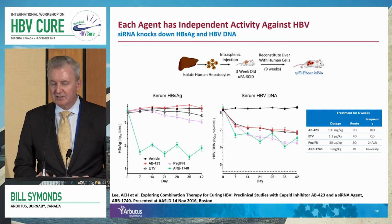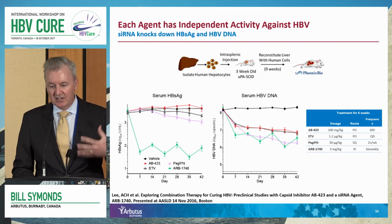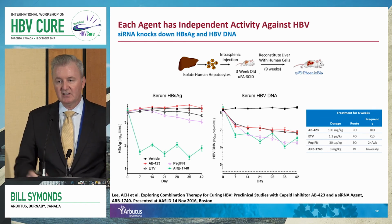So we ran a study in the Phoenix Bio study, and just to orient you, S antigen is there on the left, and the green line there at the bottom is the RNAi product. So as expected, you're seeing nice reductions in S antigen with the RNAi, not so much with the other molecules, which include interferon there in the pink, and tenofovir in the black, and then AB423, which is a capsid inhibitor, in the red. When you look at serum HBV DNA, you'll notice that everything drops HBV DNA down except for the control animals. And you're seeing as well the RNAi is also dropping HBV DNA, which I alluded to earlier.